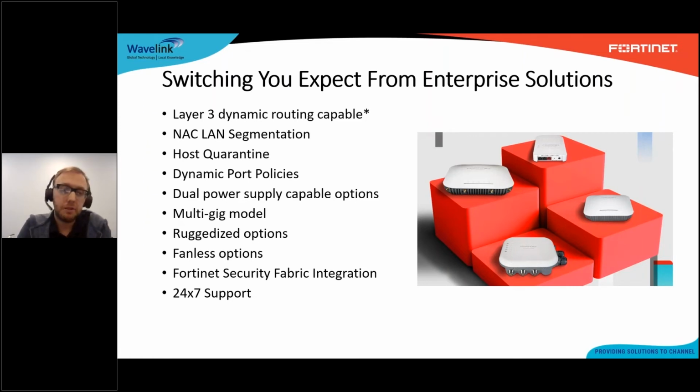You've got the ability to do dynamic port policies directly on the switch, which is in a way somewhat similar to NAC, but it's a little bit different in its approach on how it does it and what it can actually configure. And then of course, you've got 24/7 support from Fortinet, and you've got the various levels of support that you can purchase. Like you can purchase advanced support, which gives you up to 4-hour SLAs for first responses.